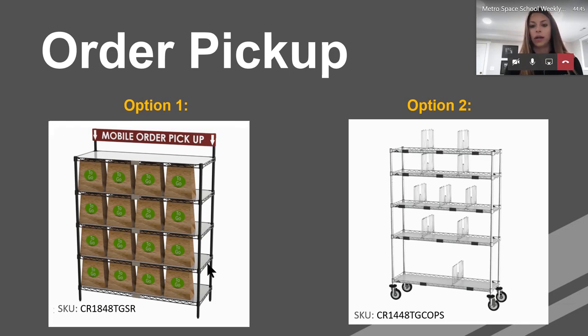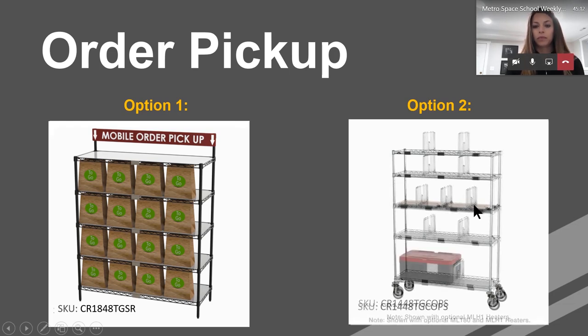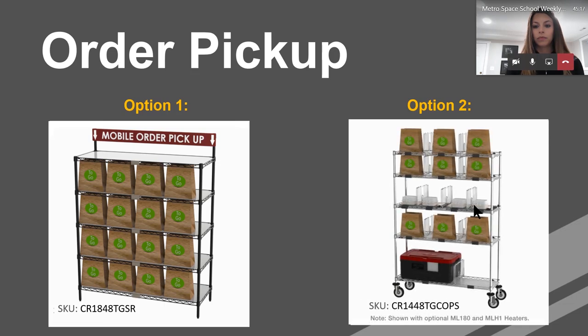little bays for takeout. Nice to note that you'll see Mighty Light heaters pop up in the middle shelf here as a heated component. Those are add-ons, so if you did want to add a heated component to multiple levels, you can just tack on some more Mighty Light heaters to that, and you can accomplish that quite easily. You can also incorporate the ML180s in this as well, and you see the different options you have here at the end, where you could store either packaged meals or pans in the Mighty Light top loader. You could keep some food warm, or you could just have packaged meals that are organized, customer specific.